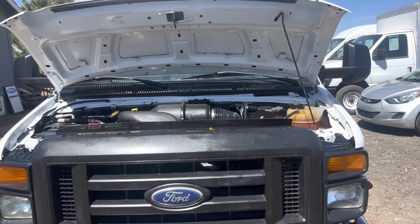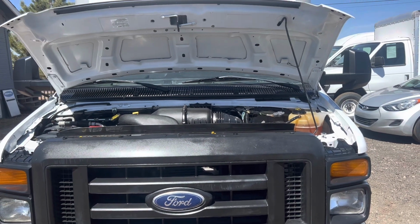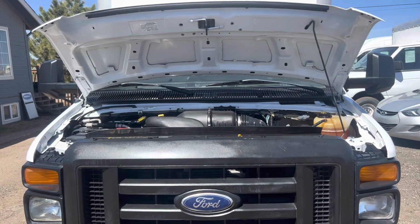Every vehicle is taken through a thorough inspection. We check and change the filters, the fluids, and we make sure all the maintenance is up to date.